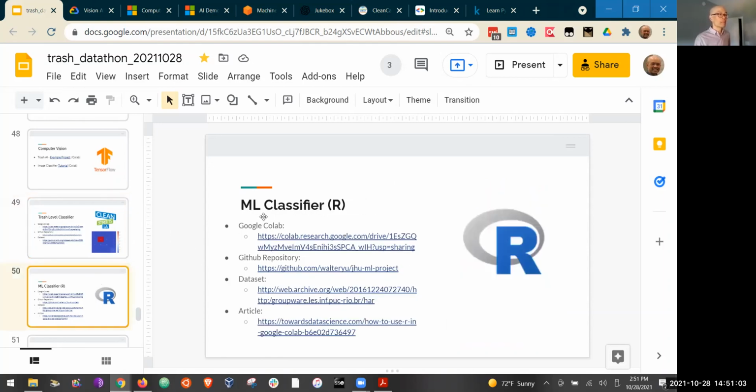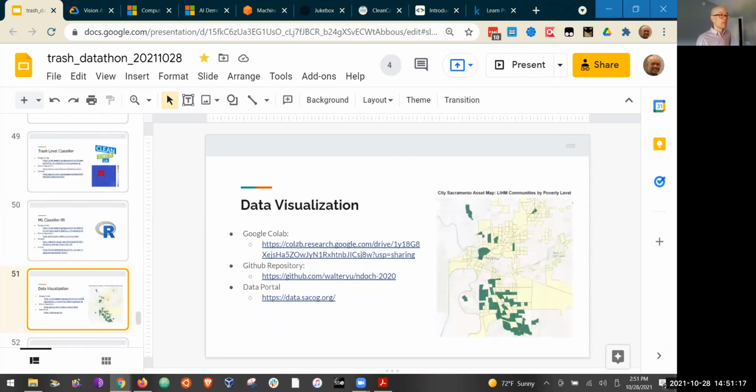Python is not the only way to do machine learning. There's also R, a statistical programming language. There's a framework called Caret, which helps you do machine learning, so for those that want to program in R, it's available. The link is there. And then also open data or data visualization, like I talked about. This is generating maps using Python, so it fuses where you can do some machine learning and some visualization.